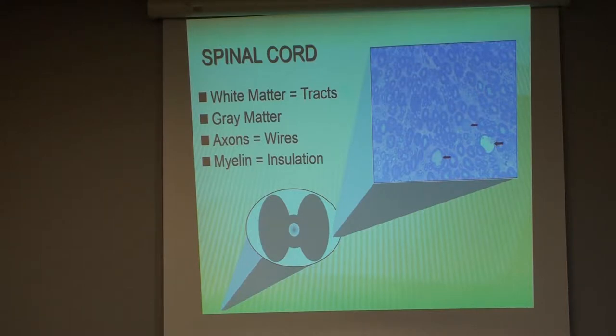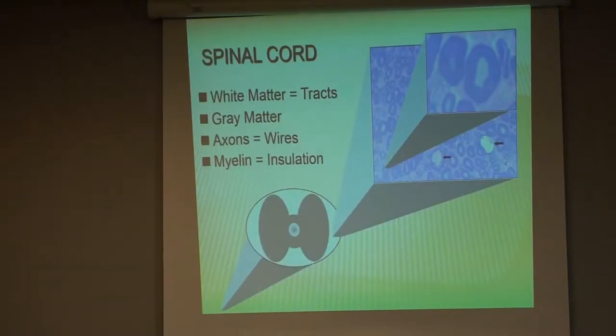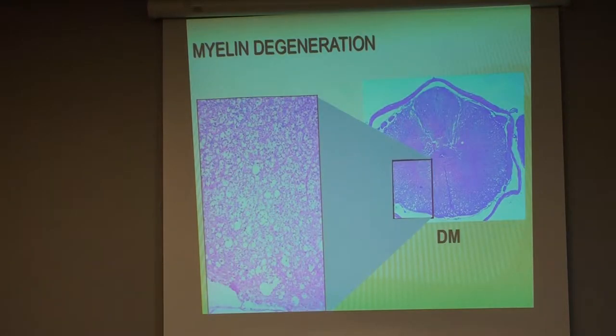What happens in DM is that the myelin degenerates. You can see there are holes here, instead of what we had in that last slide, a nice thick coating around each one of those wires. When we have degenerative myelopathy, the myelin, that's the myelopathy part, degenerates, or disappears. And what happens if you take the insulation off a wire? It shorts out. It doesn't work anymore. That's why this is a non-painful disease, which makes it a little different from other spinal cord issues. There simply is no signal getting from the brain to the foot and from the foot back to the brain.